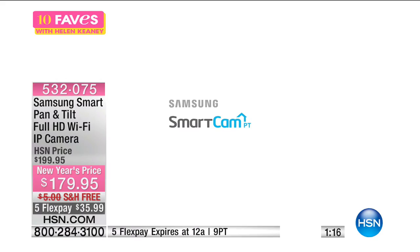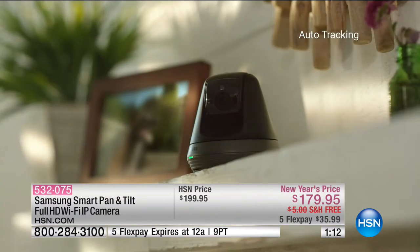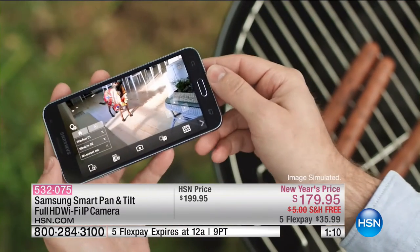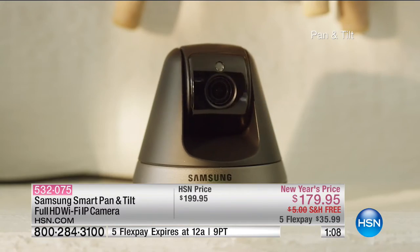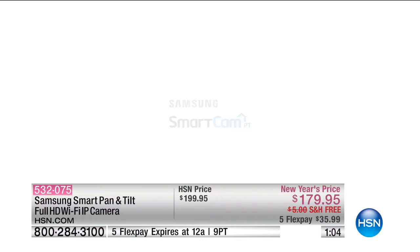How cool is that? Full 1080p. So here's an event notification. There you go. Something went in front of the camera and it started tracking it. Yes, it was the puppy. Now, if your puppy is jumping up on the couch, you can even say, get off the couch, because it has two-way talk.